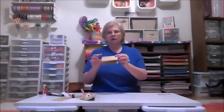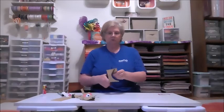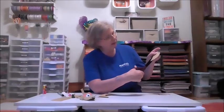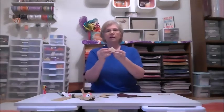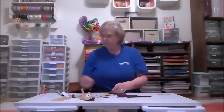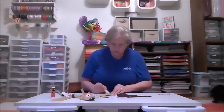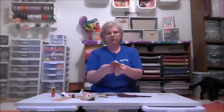So we're going to start by folding one of our pieces of brown paper in half. And I drew a half of a circle on here. And we're just going to cut that out. All right. And we're going to open that up. And then if you can see where the line is where it was folded, we're going to cut halfway in on the line right to the middle of our circle. Okay. And then we're going to take one side and fold it over the other so it makes a little cone. All right, and we'll add some glue to this. And we'll just hold that until it feels secure.